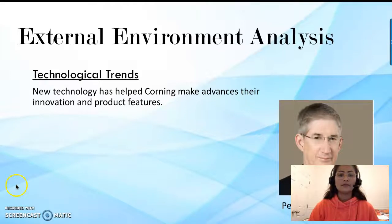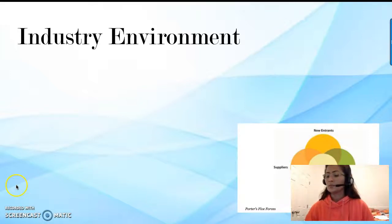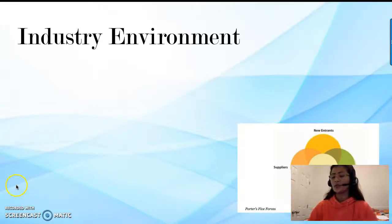External environment analysis. Based on the industrial environment, Corning is the world leading innovator in material science with exceptional expertise in special glass ceramics and optical physics. Corning markets include optical communications, mobile consumer electronics, display technology, automobile, and life sciences vessel.